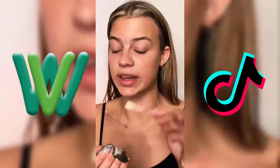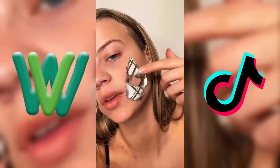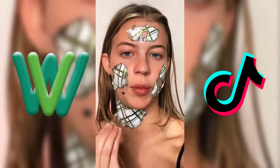Now I'm just taking liquid latex on the back of the pieces, and now I'm just sticking that on. Now just doing the exact same thing with the rest of the pieces. I have all my pieces on, now I'm gonna shade with some different tones of brown to make it look like it's burning from my skin.